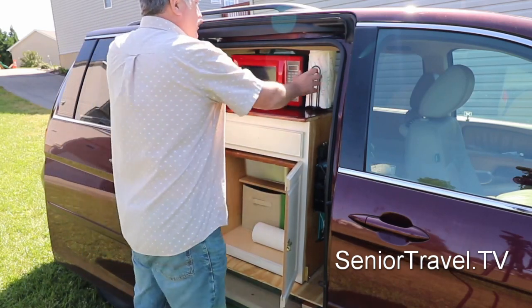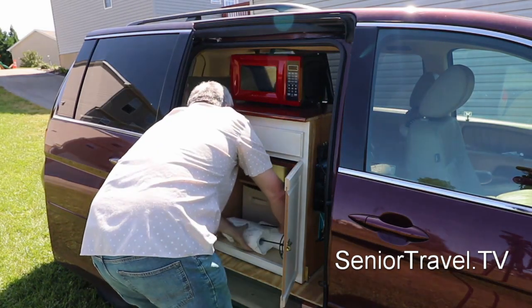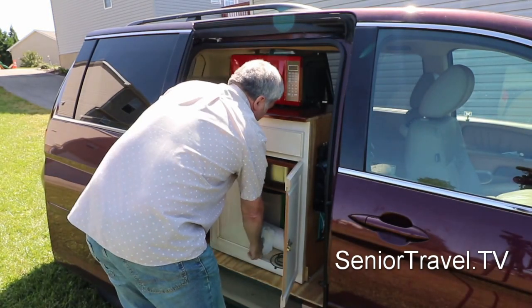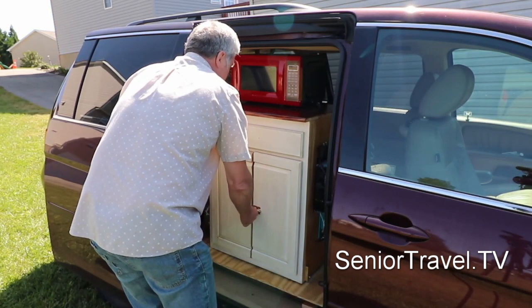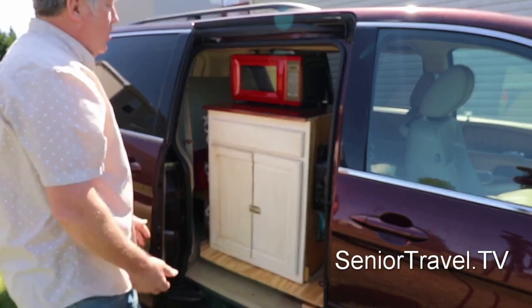Okay, this is great when it's not raining. You can stand outside at a rest area, or you can be parallel parked and still access the kitchen. What about when it rains? Well, that's when we do this.